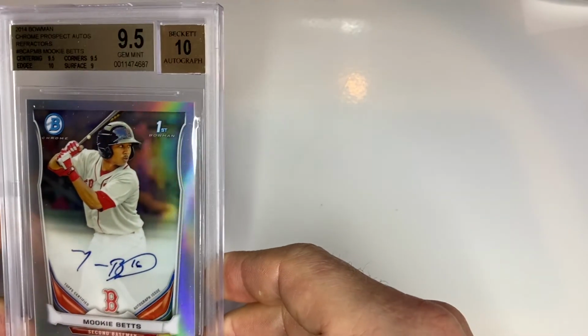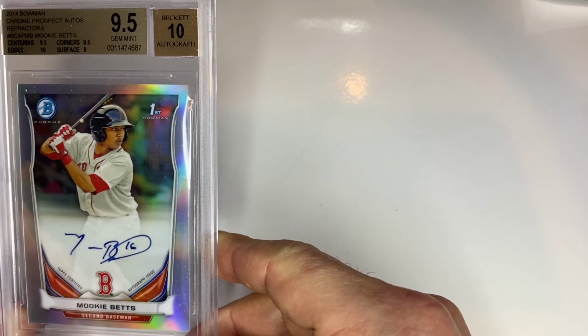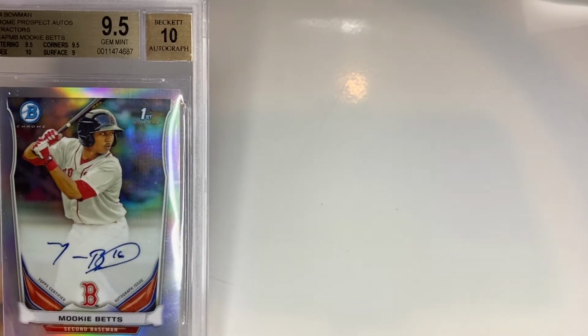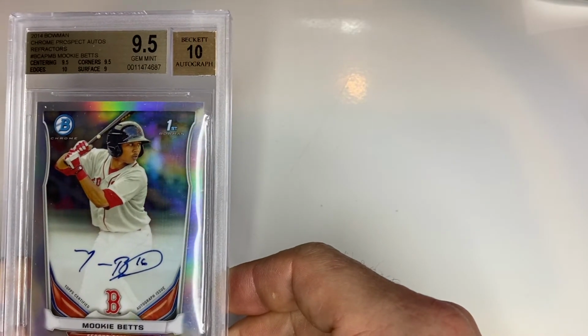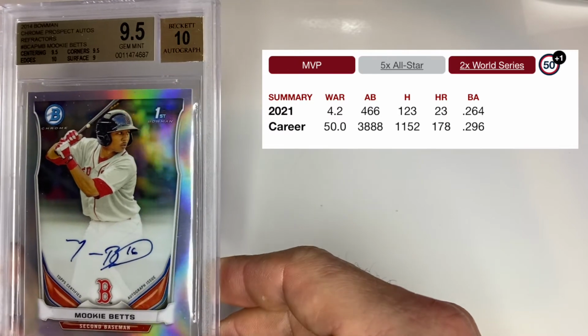So as I said in the intro, it's not all prospects. We've got this one here, I call this a bit of a monster. I absolutely love Mookie Betts. This is his BGS 9.5 card. I think the pop count on this one was 153. Guys like Mookie Betts, he's a 5-time All-Star. He's won 2 World Series. He has an MVP. These are the GOATs.